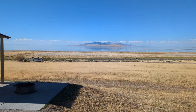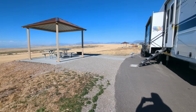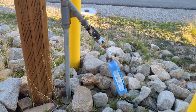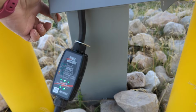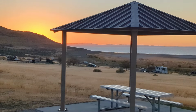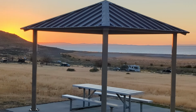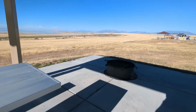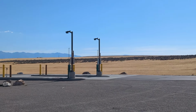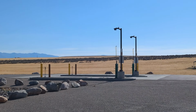We stayed in campsite number 33. It is an asphalt pull-through with plenty of space in between, and it has water and electric, 50 and 30 amps, so hashtag 50. All of the sites have a covered patio area with a picnic table and a fire pit with a layover grill attachment. There is no propane refills, but they do have a nice dump station with 2 lanes. No surprises here, since this is a state park.